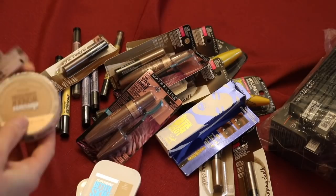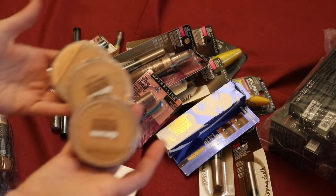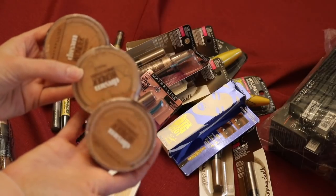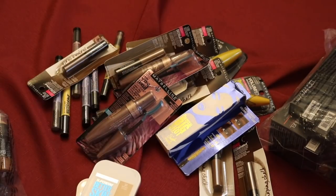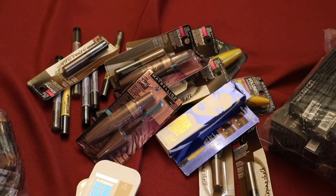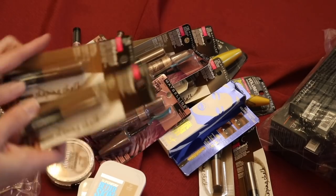There's a 3rd one. 3 more of these Dream Wonder powders, and every single one of these is shattered. And I think in the last bag we had 1 shattered and 1 non-shattered. So looks like most of those came shattered. Oh, here's 1 more of those Dream Wonders. This one is not shattered, so that's good. Got 2 more of the brow powders in there.